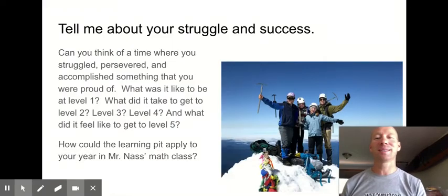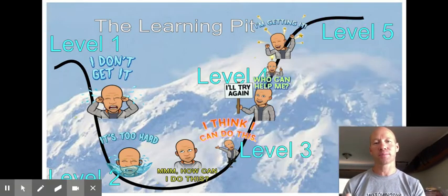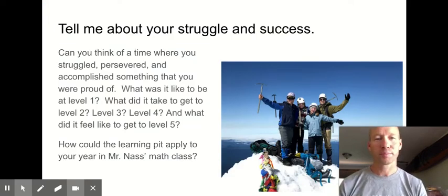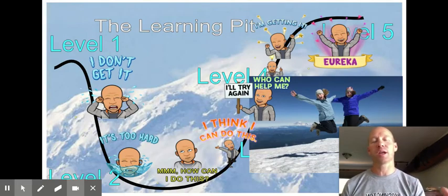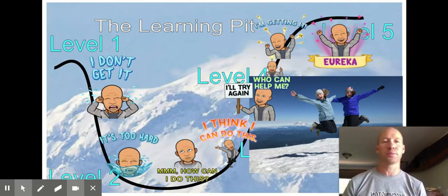How about what was it like to get to that level three? That moment where you started recognizing and asking those questions. How can I do this? And then what about level four, where you recognized you can do this. I'm going to try again. I'm going to ask questions and get help from others. And I'm recognizing that I'm getting it. And then what was that level five where you accomplished something that maybe previously you didn't think you could do?